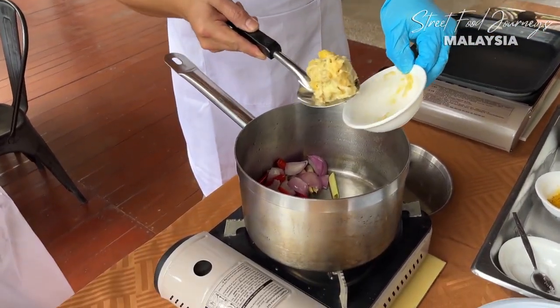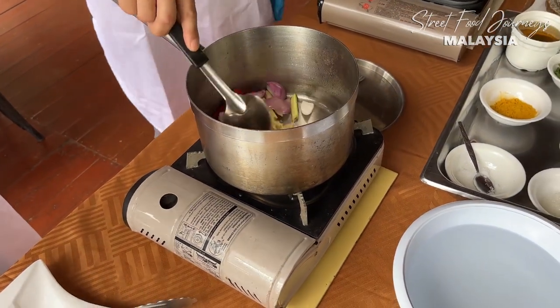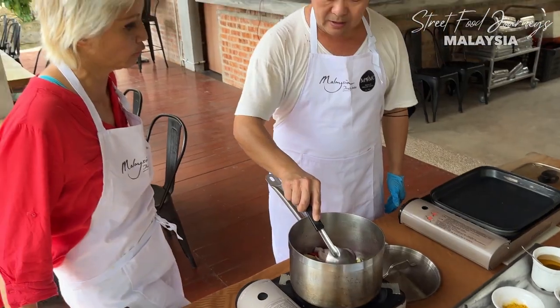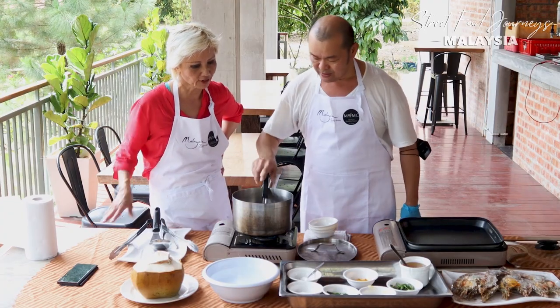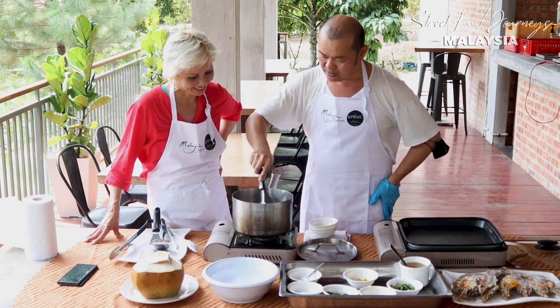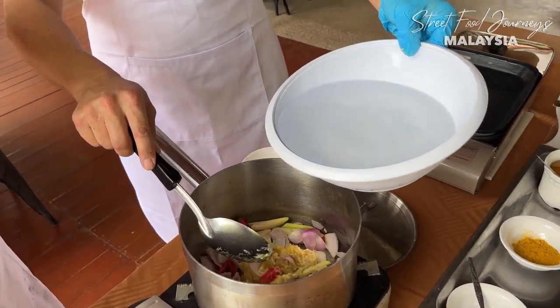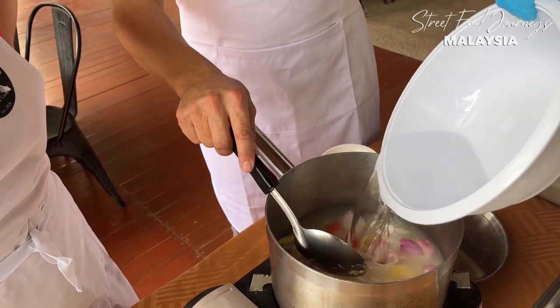After this is 100 grams of the tempoyak. And do you use a particular type of durian, like young durian or ripe durian? The ripe durian, from our farms. Oh, I can smell it now. After that, we can put some coconut oil. Coconut water, this is 750 grams. Nice. Wow.